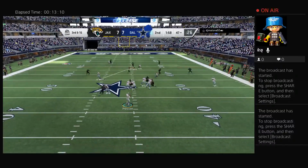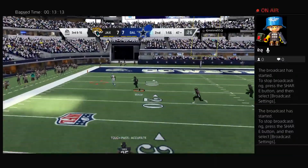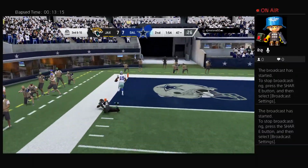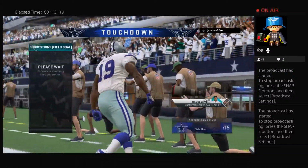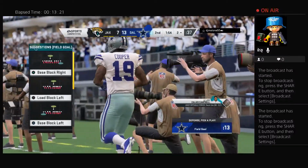3rd and long for Prescott. He's going to go for a big play downfield. End zone for a Cowboy touchdown.